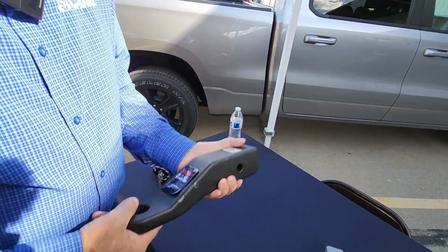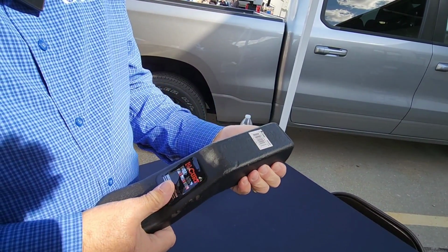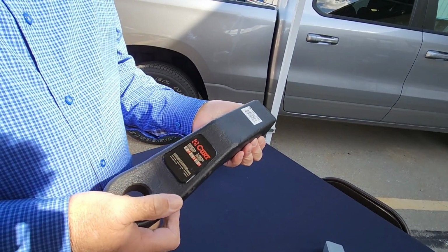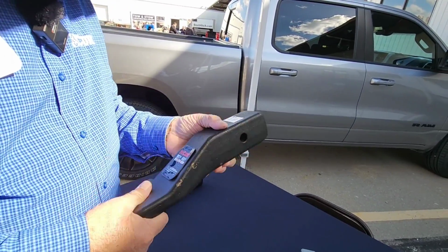Exactly. These are our forged ball mounts. Very unique. So we carry these in a 2-inch, 2.5 inch. When you get to the 2.5 inch, 2-inch drop, 4-inch drop, you're looking at 20,000 pounds. So a good working capacity, not just a pretty ball mount, but a functional ball mount as well.